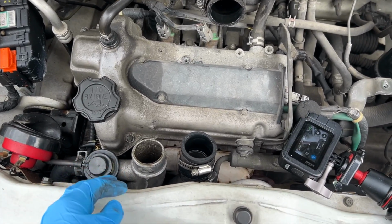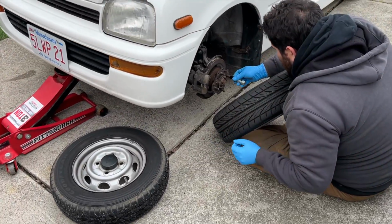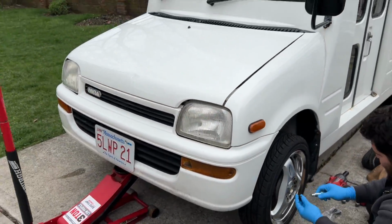All right, so intercooler off. I'm now going to put the intake, and in the meantime, that's wild.